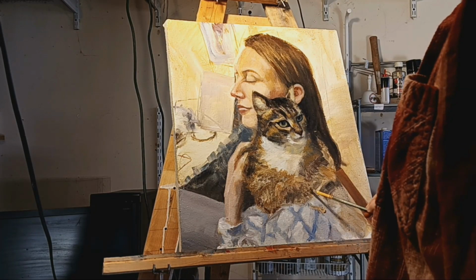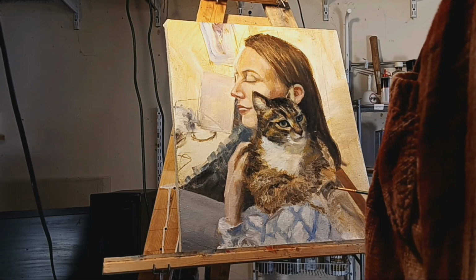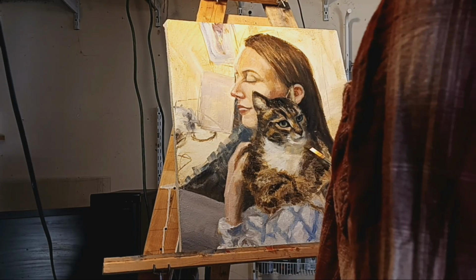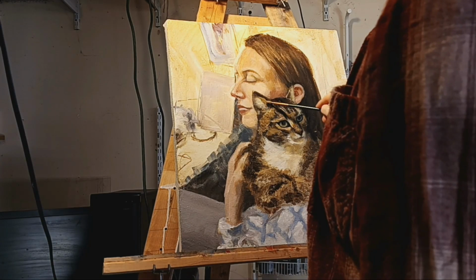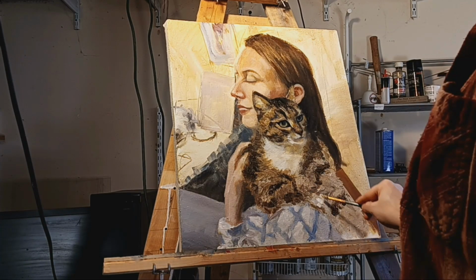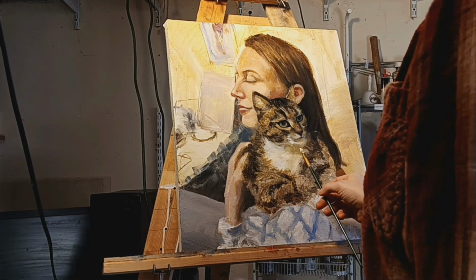I'm just going to go and paint, and I'm going to paint it with a method. I'm going to move from larger shapes to smaller shapes. I'm going to carefully but freely explore the values. I'm going to be enthusiastic with the color range, and I'm just going to paint freely, really loose.